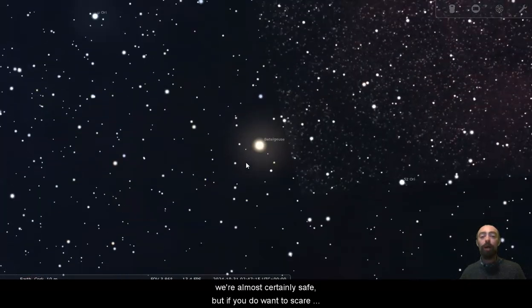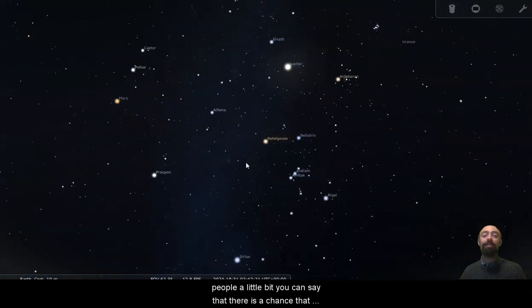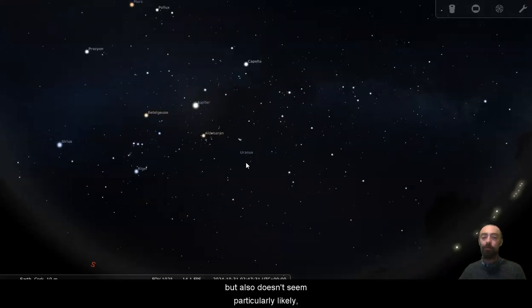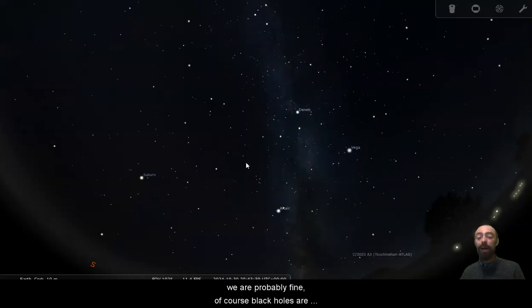But if you do want to scare people a little bit, you can say that there is a chance that Betelgeuse could damage us when it goes supernova. And according to some research and some models, there is a possibility, from what I've been able to find. But it also doesn't seem particularly likely. We are probably fine.